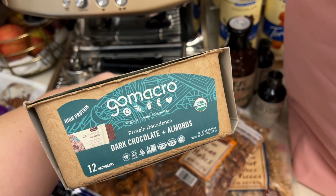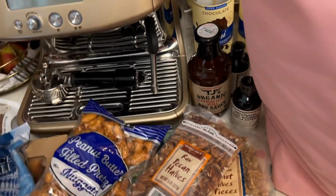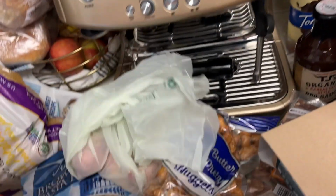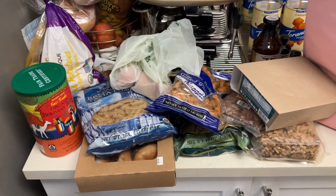I think this is a thing of Go Macro bars. They're like my favorite. So I got the dark chocolate ones that I'm gonna split with my mom. And then lastly, these are just shallots and garlic for the sauce that I wanna make. So here is the haul.